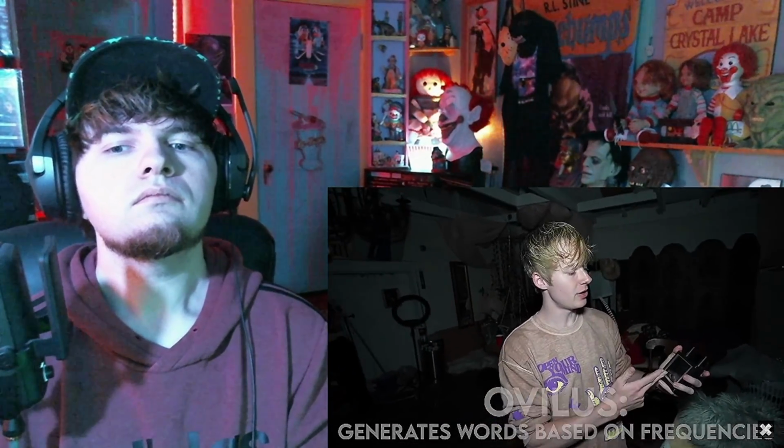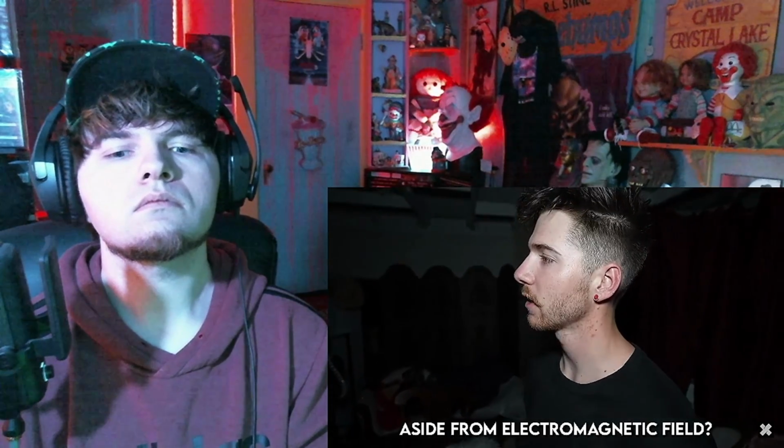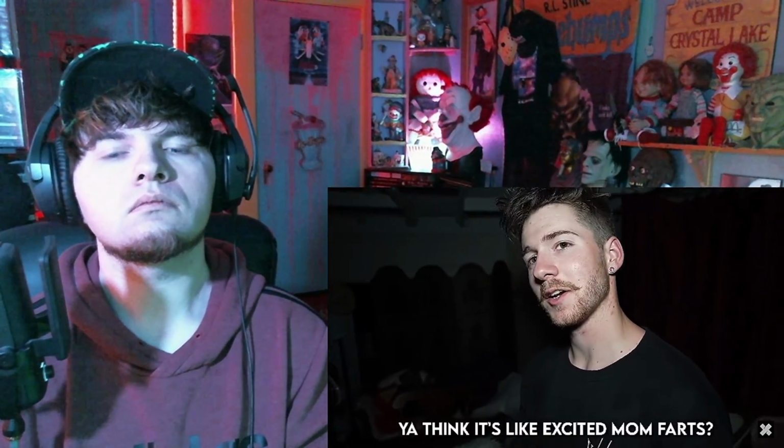So to start our investigation, we have the Ovilus, which scans frequencies and spits out words. Secondly, we have the thermal, because it's known that you can see the shadow figures on thermal in this barn. Guys, that's an acronym. What do you think EMF stands for aside from electromagnetic field? I think it's like excited mom farts.